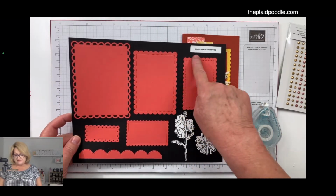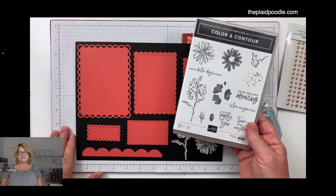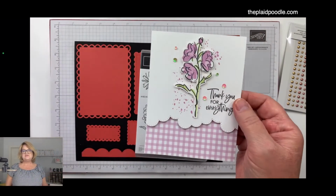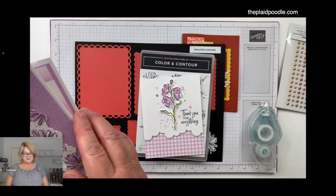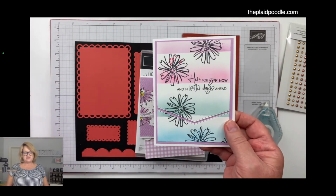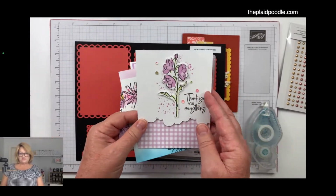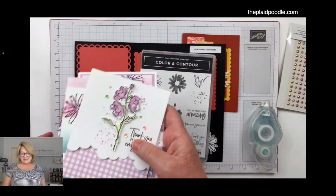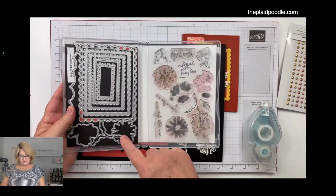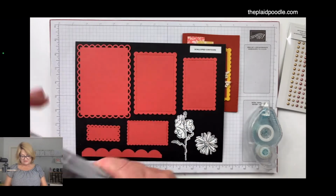Okay, then for the scalloped frame, I used the smaller of the scalloped contours dies. They coordinate with this stamp set. And I believe I showed you some samples using that stamp set. These are very spring and summery. But I used images from that stamp set on these cards. This is my favorite. You don't have to buy them together, but it has the 2 floral dies with the rectangle dies and also this little scalloped die.